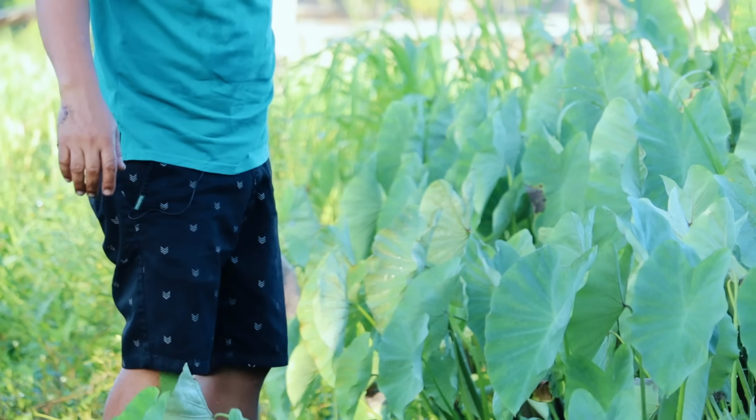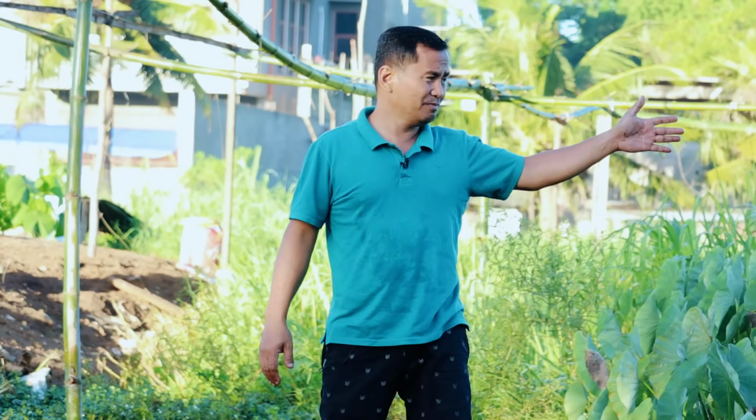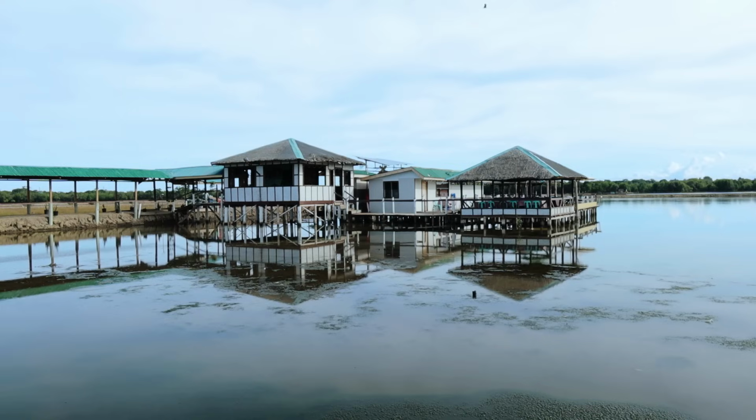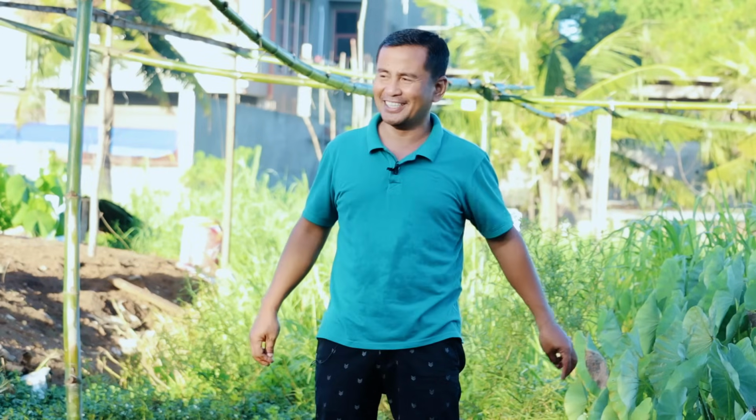There are so many things that can still be done here, projects actually. We can develop another fish pond right here, and then we will again make another boathouse, cottages, and then we can also make a goat house over there. There are many, only that it requires much of our time, attention, and of course the budget. But I believe that we can slowly do this and accomplish this, especially in the coming years.